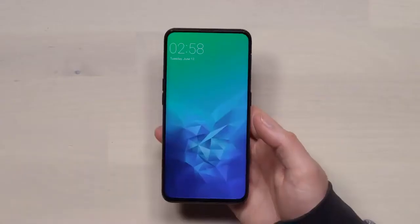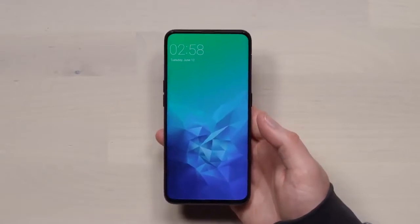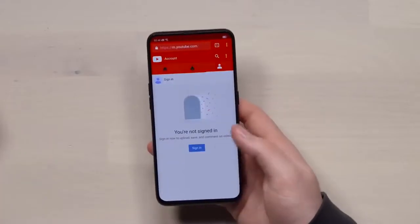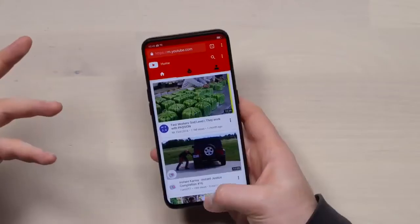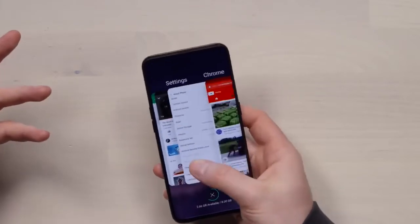Now I realize at this point, I haven't told you how to navigate the phone. It's all about screen to body ratio. You can't really have buttons or you wouldn't want to. So instead, it's a gesture-based setup. Swiping up from the right-hand side acts as back. If you want to go home, you swipe up from the center. And then of course there's multitasking as well. You just sort of hold and then scroll through like this.